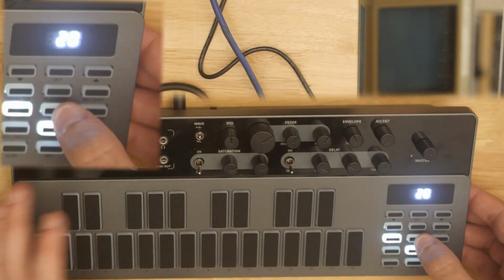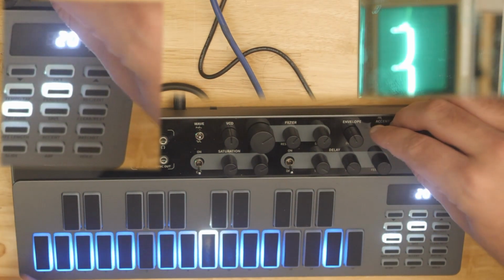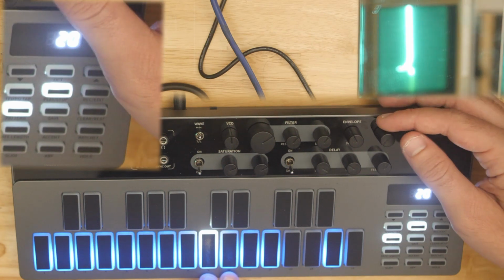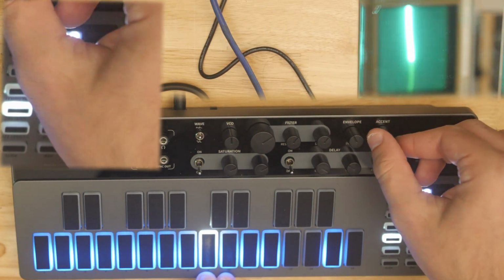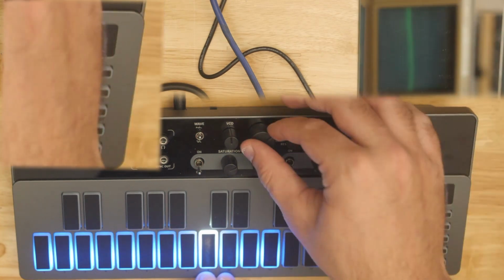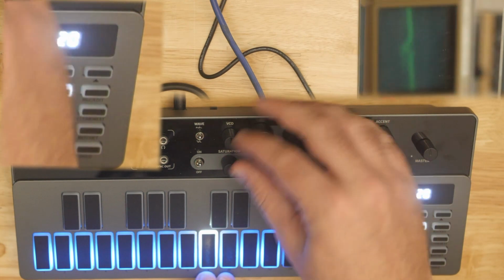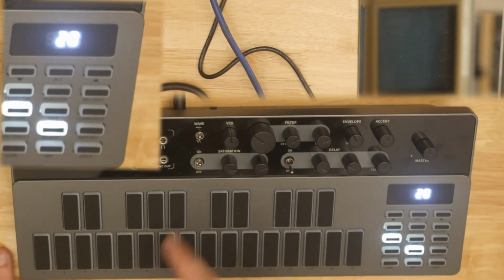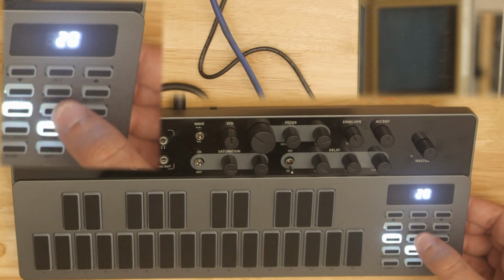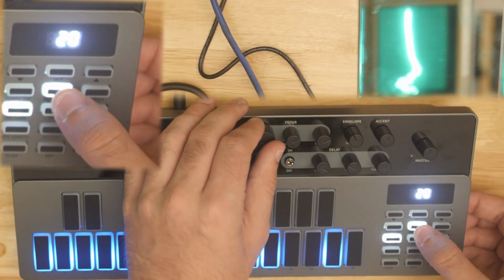So let me turn off the effects, and then let's listen to how different the accent makes it. So 9 and 10 are our accent right here. That's max. Woo! That's way louder. It's sort of lessened when you have the saturation on, but that almost makes it work a little bit better. And let's put the delay back on, and why not?